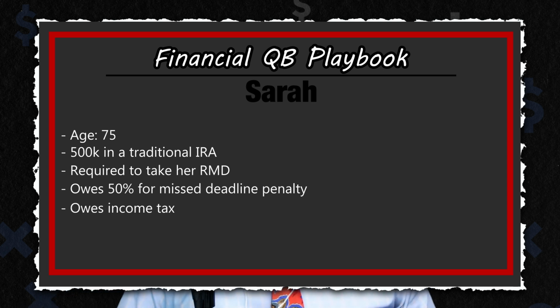Second, Sarah owes income tax on the distribution for the 2024 tax return. That late distribution does not count towards her 2024 RMD. She has to remember to take it out again by December 31st, 2024.